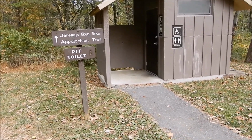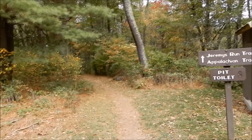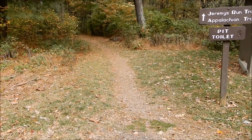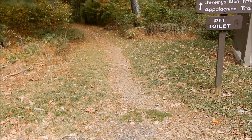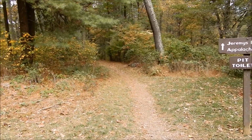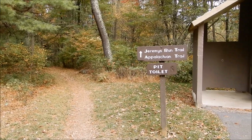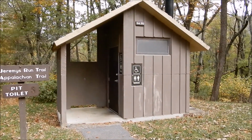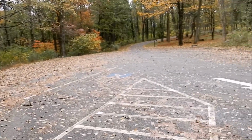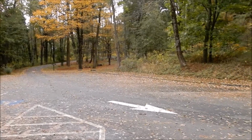.1 miles into my hike. I'm up to 2360 elevation, and I stepped off the Appalachian Trail to come up here, and I'll walk through the Elk Wallow picnic area so you can see what that looks like. It's real nice. But down there's the Appalachian Trail and Jeremy's Run Trail. There's a vault style toilet there. I'm going to be heading up that way to get up to Skyline Drive from here.